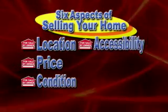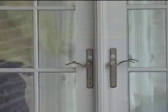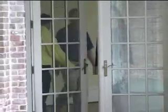You can have the best looking home, the best location, and have it priced perfect. But if you can't get into the house, it's going to be almost impossible for someone to look at the house and really see what a wonderful home you have. You've got to make yourself accessible.